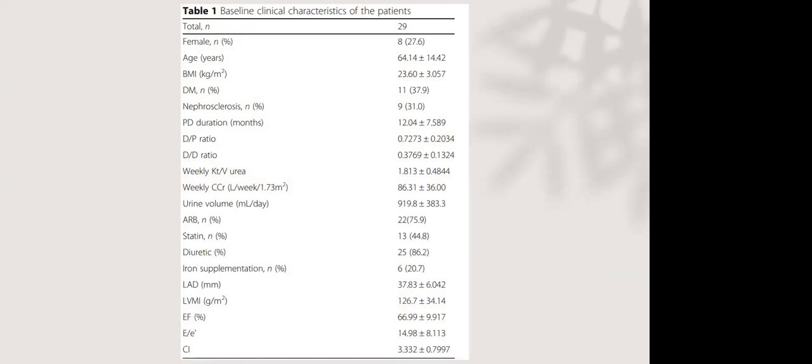This is table one. So this is the baseline characteristics of their 29 patients. As you can see, only 8 of the 29 were female. And on average, they were about 64 years old, although because the study's so small, they have a huge range here. And so they could be anywhere from 50 years old to essentially 80.